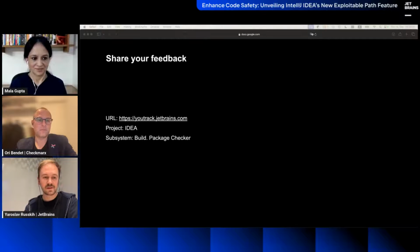So this is also just to share some of our own experience. I also believe that this exploitable path is a powerful thing in the prioritization part, and you can also run the inspection, see all the exploitable paths, and really start working on them first. And it doesn't require any specific security knowledge, or at least it requires less security knowledge, because the security knowledge is there as a part of the IDE, brought there by Checkmarx.